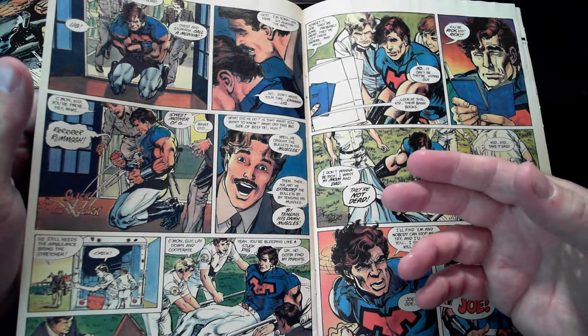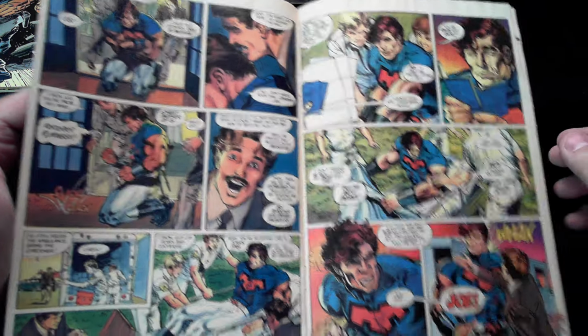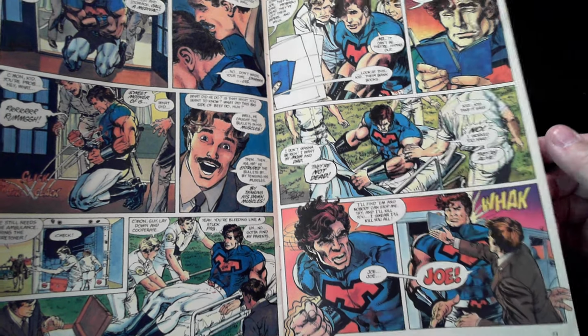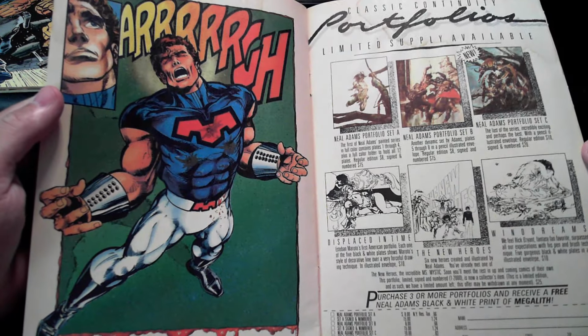Another thing is, it's a little absurd. Like, you could perfect your body, but you can't be bulletproof, really. But it's comics. This image was reused for an in-house ad for Megalith. But he's still a big kid at the bottom. He gets slapped, and he's upset.